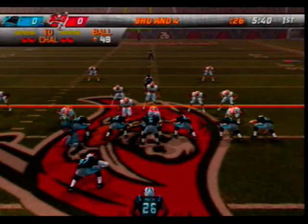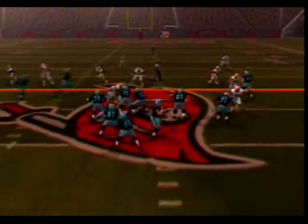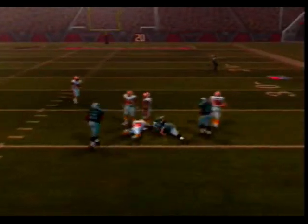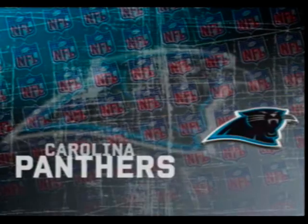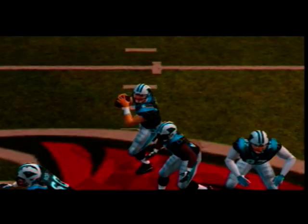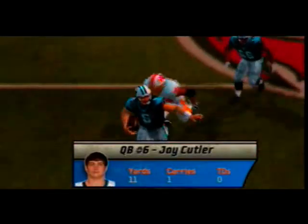Number 6 with a man in motion. Drops back. There he goes. Williams comes up to make the play. Right here is how he can hurt you. They get him in a third down situation. And if they can give him a lane to run through, he's going to take it. And right there, he takes it for a big first down.